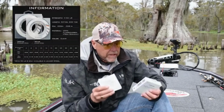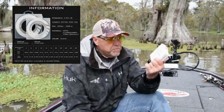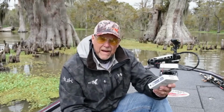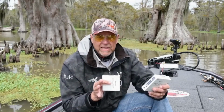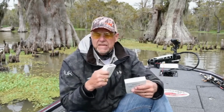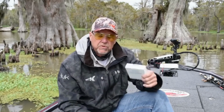Now the Covert is going to be available in 2 different sizes. We're going to have a 200-yard spool and we're going to have a 50-yard spool. The 200-yard spools are going to be available from 4 pounds all the way up to 30 pounds. Perfect for filling casting reels, a lot of spinning reels. But if you need to fill a complete reel with fluorocarbon line or just need a little bit more line, the 200-yard spools of Covert are going to be perfect for you.